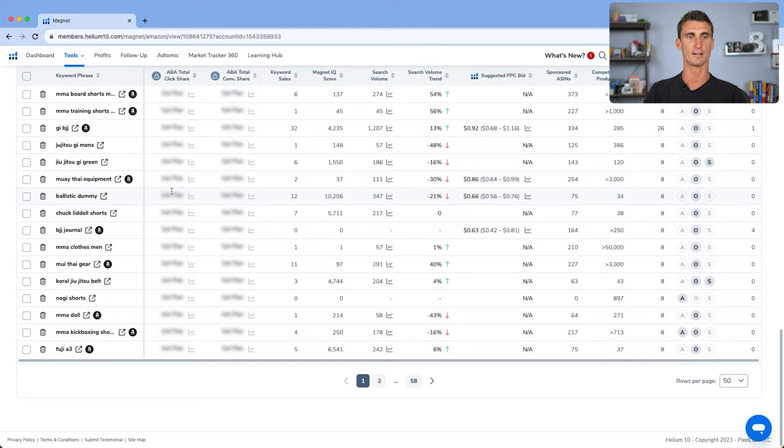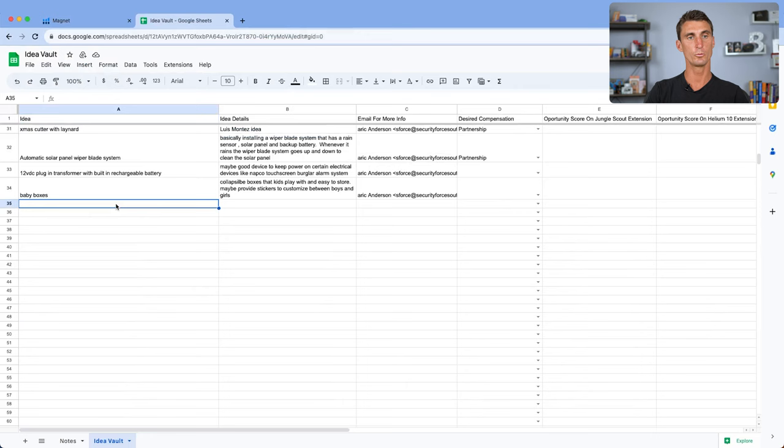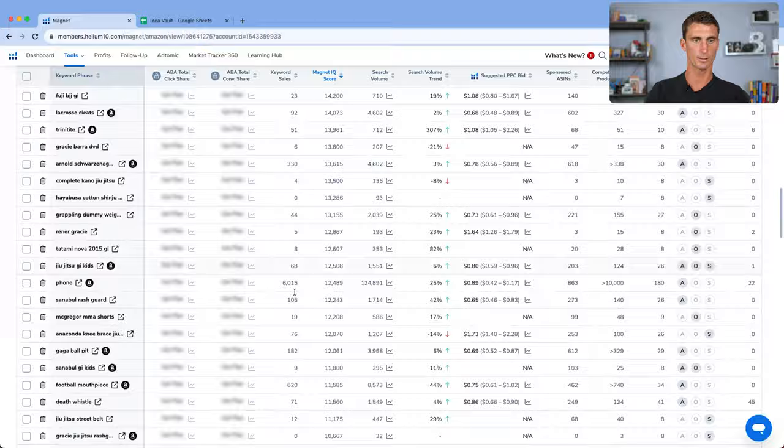So again, let's put this Magnet IQ score here. And I'm gonna write this down actually. Let's add that to the idea vault here, and I'll put jujitsu mouth guard. Let's keep going through this list.